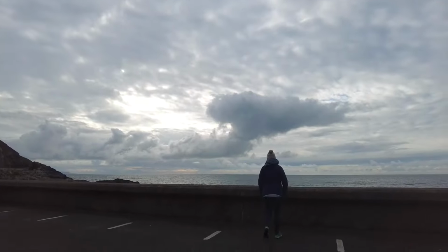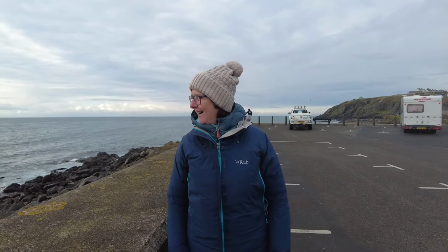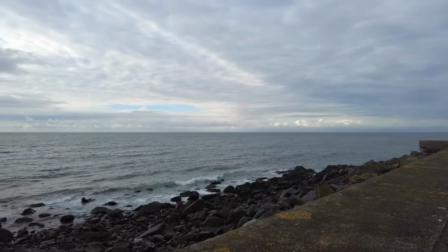Look round Portpatrick. Can you see the sea, Elaine? Aye, I can see the sea. The tiny bit of blue sky.